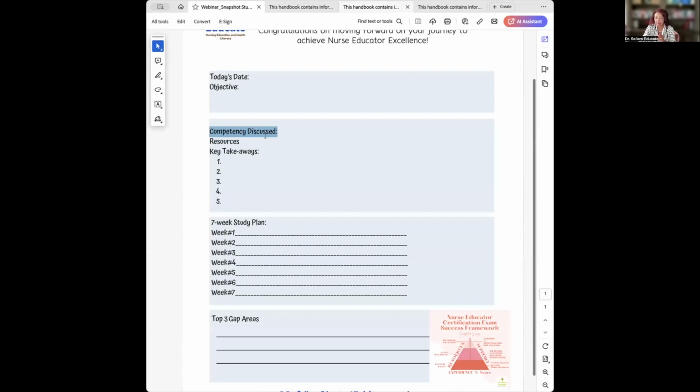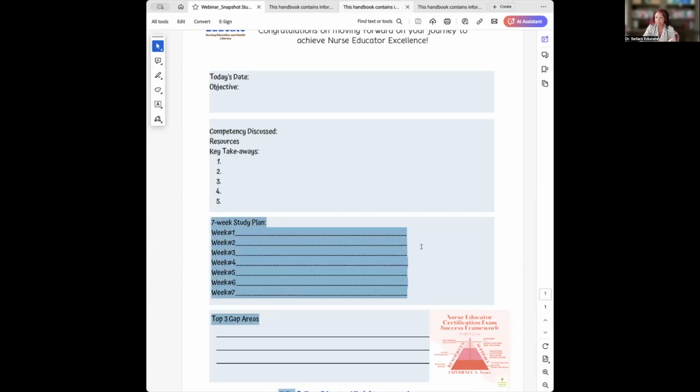Before we go to the NLN website, a couple other points I want to make is going to be resources, key takeaways. So as you are listening to content today, that's what we want you to write down. What are the key takeaways that you are walking away with so that you can close your knowledge gaps and identify what your 7-week study plan is? Now, it may be that you're already clear about what your 7-week study plan, meaning that you know exactly how many hours you're going to spend focusing on competency 1 as an example under week 1. If you have our study workbook, I want you to go ahead and turn in your workbook to page 44.